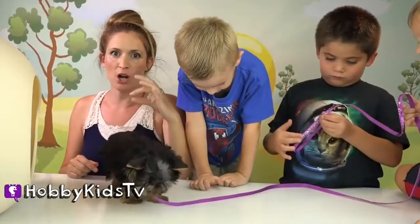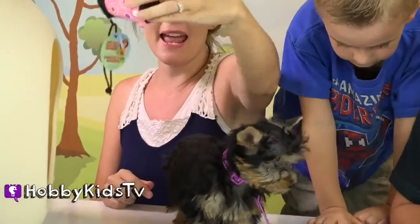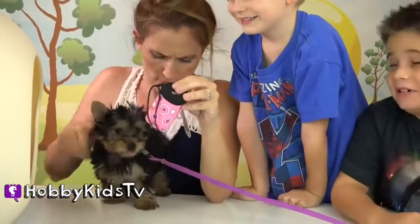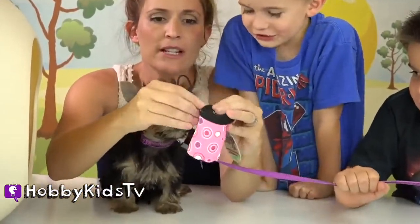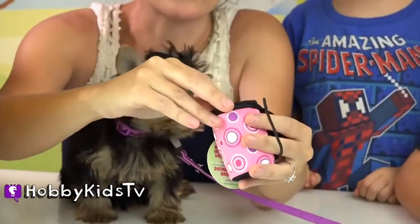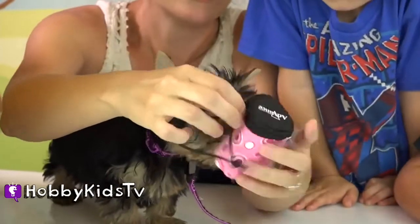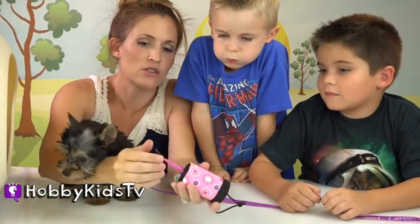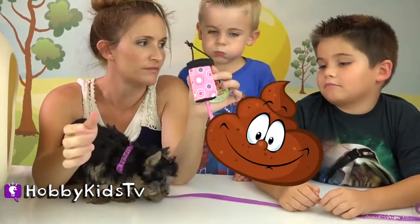Ready for the next surprise? Yeah! It's a poop bag holder. So basically, hey, dog, where are you going? Pink bags in there for her. And so when she goes poop and you go for a walk, that's where you put the bags. But they actually come out of the bottom here. So you pull one out one at a time. And then you just pick up the poop.